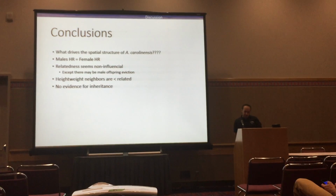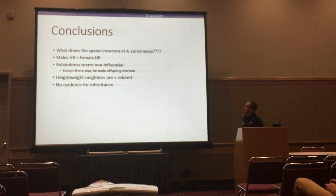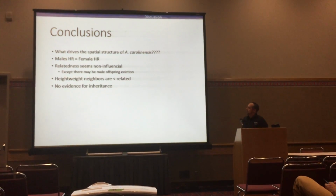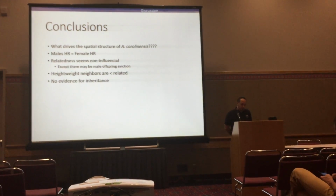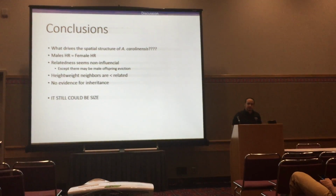So my conclusions, what did I find from this? It doesn't seem like I found a little bit of anything at all. So home ranges weren't any different. Relatedness doesn't seem to influence anything. Neighbors aren't related, and there's no evidence of inheritance. So what could be going on here? Believe it or not, it could still actually be size.